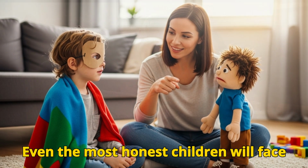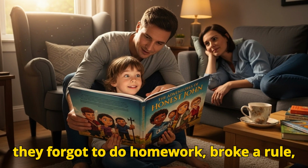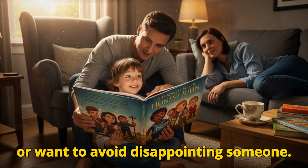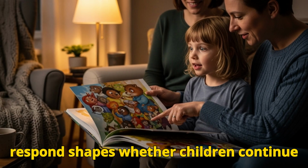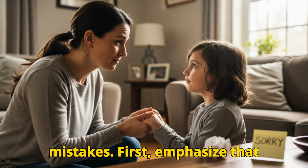Even the most honest children will face moments when lying seems easier. Maybe they forgot to do homework, broke a rule, or want to avoid disappointing someone. These moments are not failures. They are teaching opportunities. How parents respond shapes whether children continue practicing honesty or start hiding mistakes.